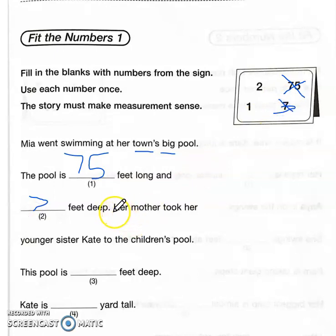Now, continuing on the story, it says her mother took her younger sister to the children's pool. This pool is blank feet deep. And then it says Kate is blank yard tall. So we've got 1 and 2 left. I could kind of see them going in either spot, right? The children's pool could be 1 or 2 feet deep. Kate, I don't know how old Kate is. She could be 1 yard tall or she could be 2 yards tall.